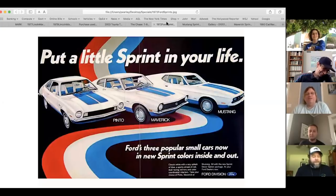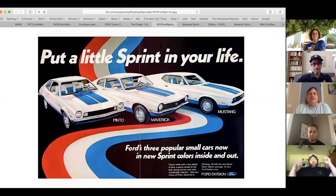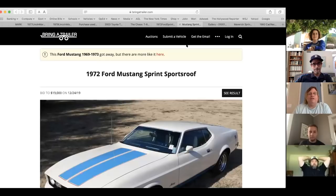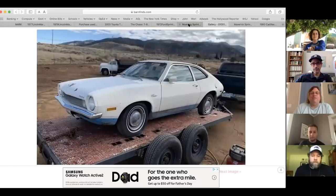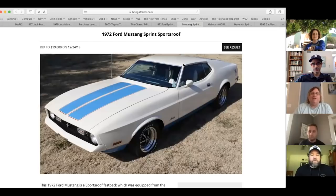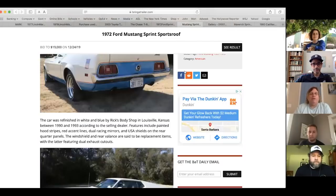1972, the Ford Sprints. These were built to celebrate the participation in the Olympics, which used to be a sports festival held in the world. They built these for the 1972 Olympics. Here's one that is a sports roof, which I wish had the original wheels on it, but it's cool. What was special about the Sprint besides the Olympic tie-in? Where was the 72 Olympics? It's Munich. Ah, that's right.